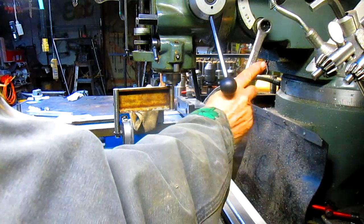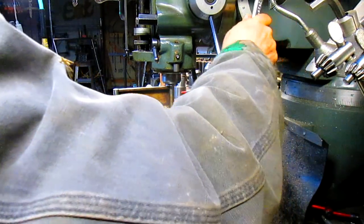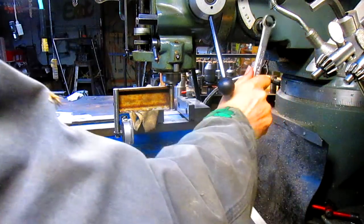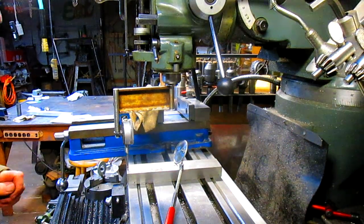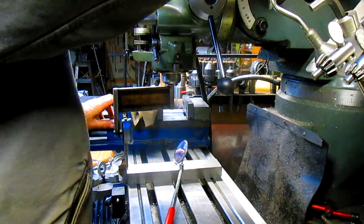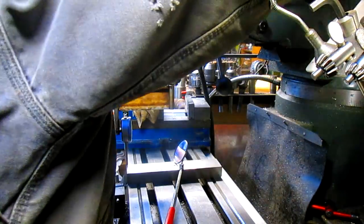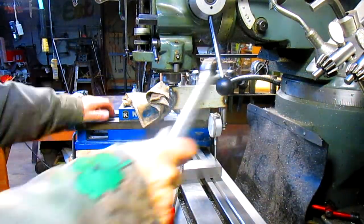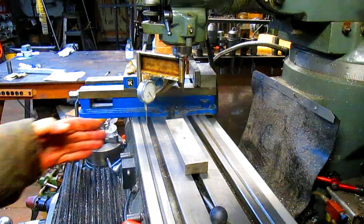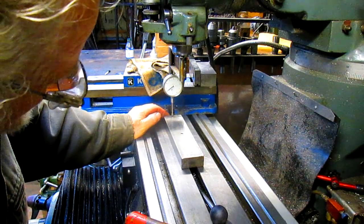So we're going to loosen these three bolts. One. And three. And doesn't seem to matter how tight I get those bolts, this head tends to come undone over a period of time. All right, we got zero on each end on that direction. Now we need to do this direction. And we're a ways off.